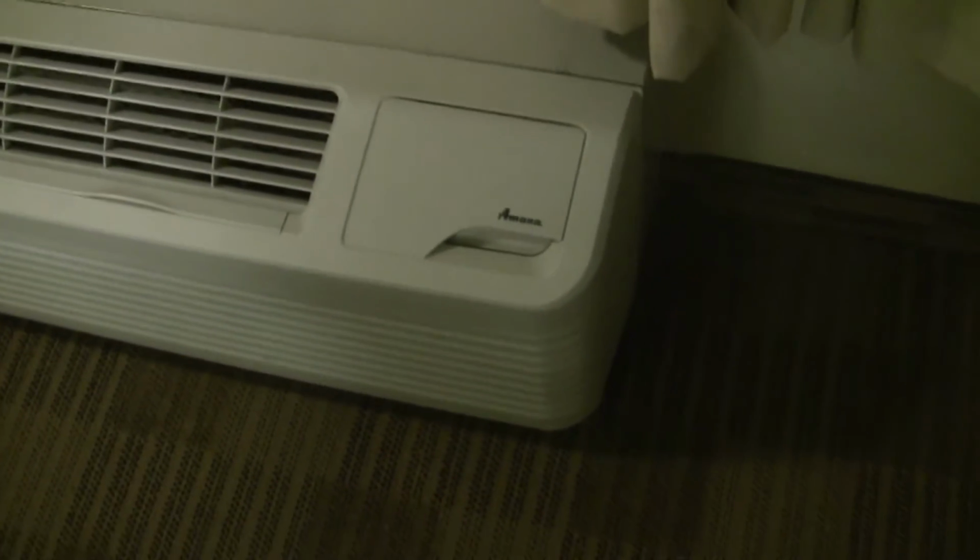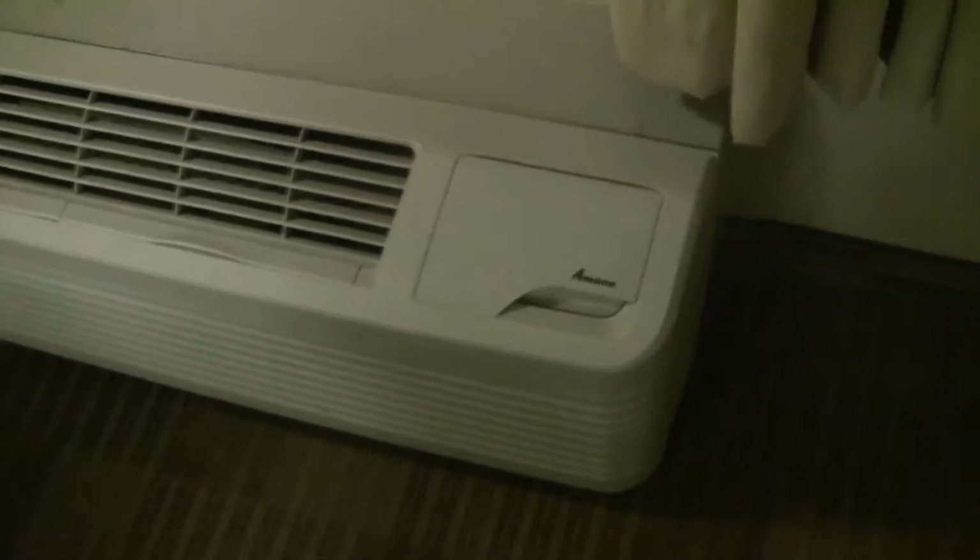Oh, I forgot to mention that every time you open this particular door, you slam into the heater, or air conditioner, whatever you want to call this. I don't think I need to demonstrate, but you hit it right here on the corner. The door and the air conditioner are too close together. Since we're basically in for the night, not going back out, I'm not going to bother to open this now that I've leveraged it into place.